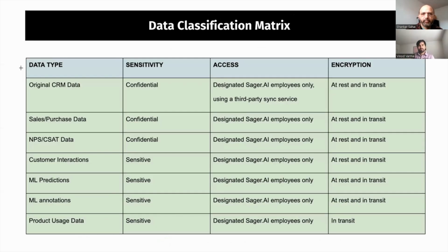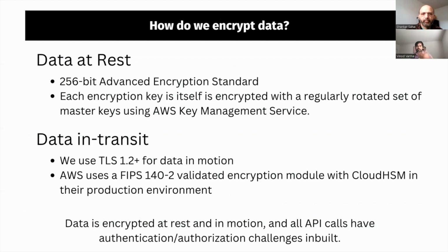Then to answer your question, Shankar, here is how we encrypt the data in more detail. For data at rest, as I told, we use 256-bit Advanced Encryption Standard. All of the cloud providers and everybody who is leading their industry or segment follows these particular standards, and we do follow the same. For at rest data, we use AES 256 encryption.